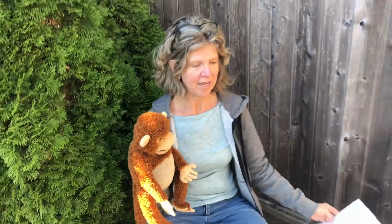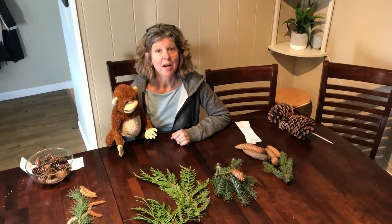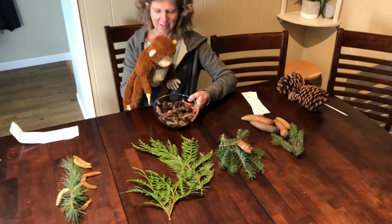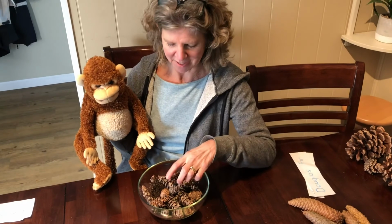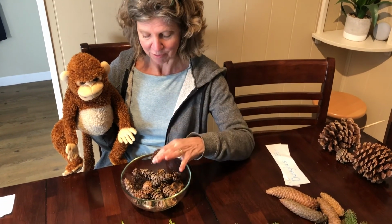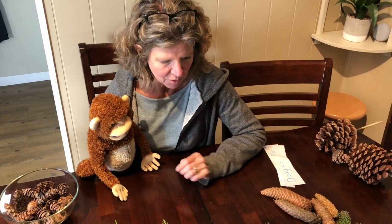Well, Tito, let's finish collecting our pine cones and then take a look at them inside. Okay. Well, Tito and I collected quite a lot of pine cones. And they all have little mice stuck in them. Well, just pretend, not really. But these are pine cones from the Douglas fir tree. And I just wanted you, Tito, to take a close look.